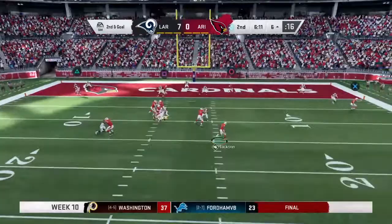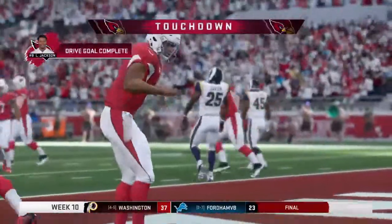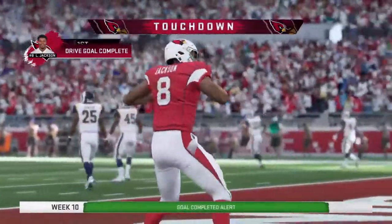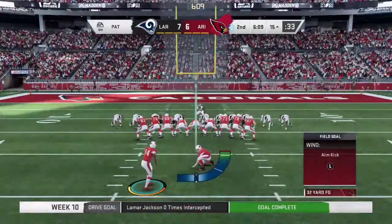Jackson now. Eluding the pressure, and he will score. Touchdown, Cardinals. A 6-yard touchdown run as they are now on the board here in the first half.